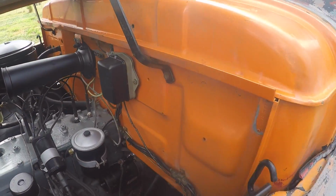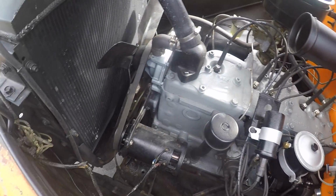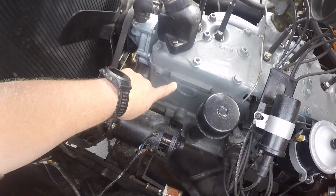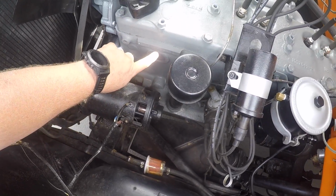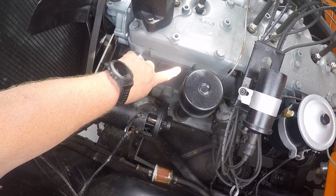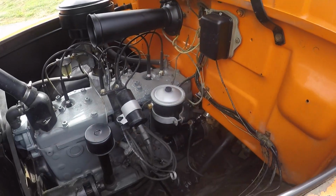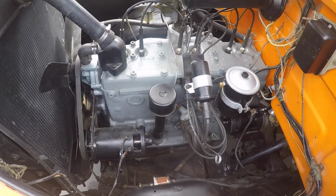Here we are on the driver's side. Just wanted to let you see it on each side here. There's an engine number down there on the side. It's hard to see, but it says N3088889CAL. I've tried to look that up, and I haven't found any information on it in general. But it's definitely a flat hood motor.